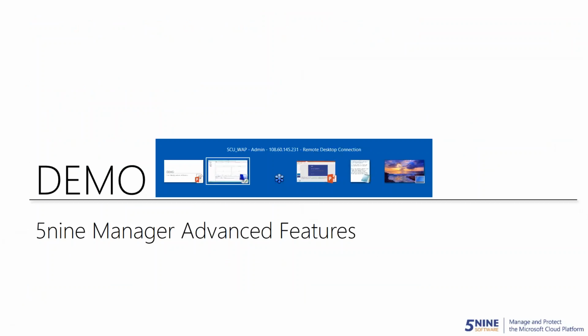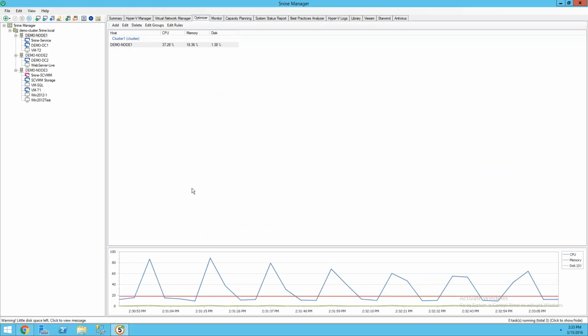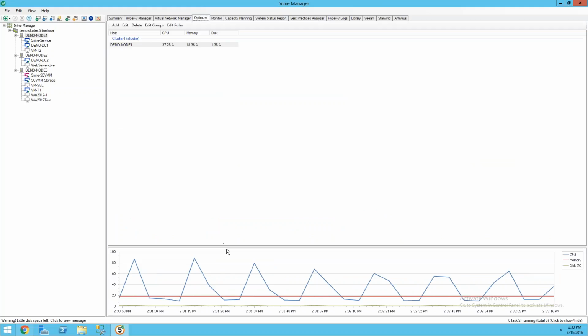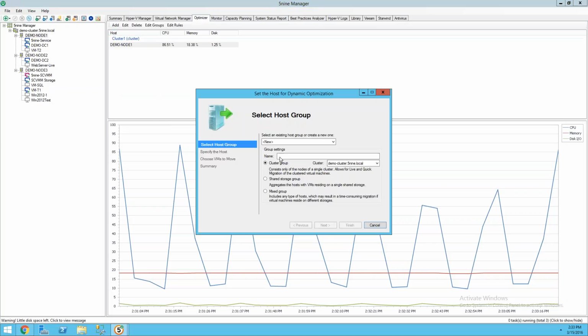Let's switch back now and take a look at some of these more advanced features. So over here, we're going to take a look at the optimizer. And again, this is going to be the way that we load balance our different resources in the environment. Now, to change load balancing, or to add a rule, is pretty easy.